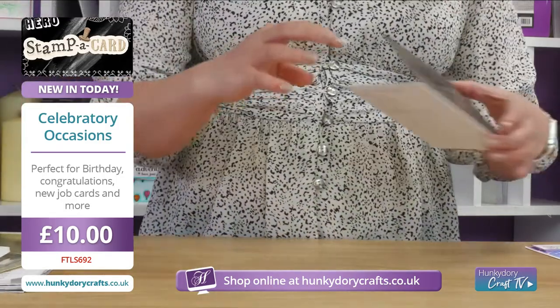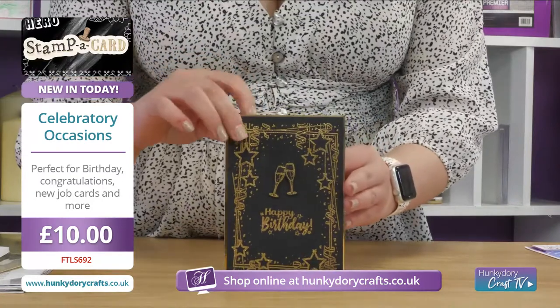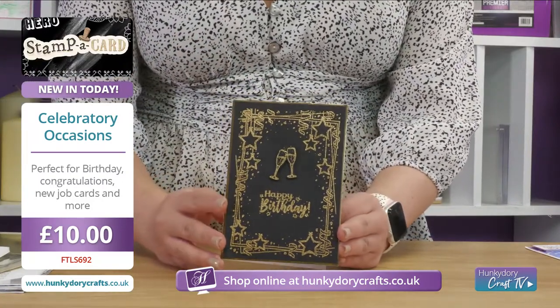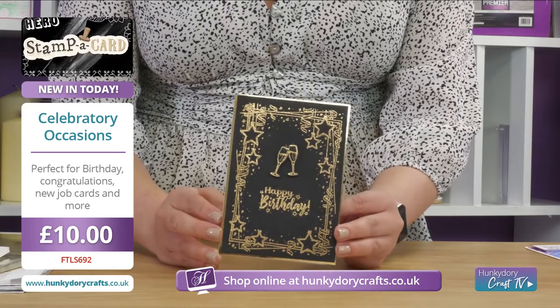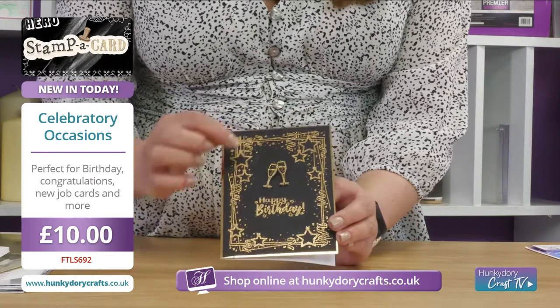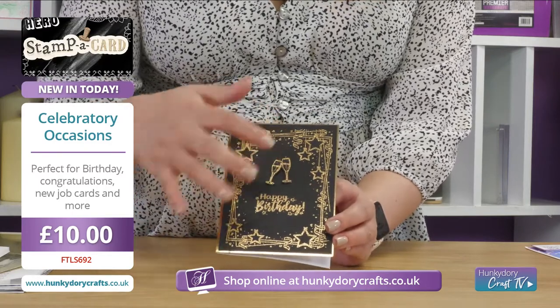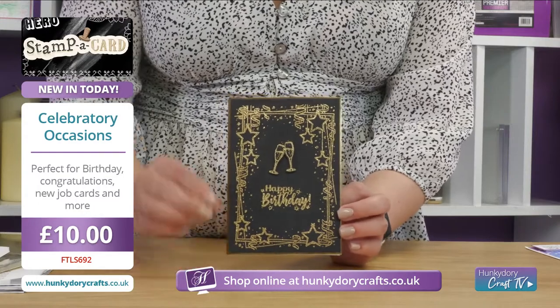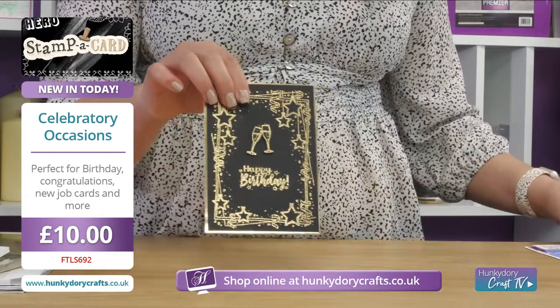Again, we have a really, really beautiful array of cards. So we've got this one here, which has been heat embossed in black. I absolutely love this. I made a card like this, but I cut out the outside of the frame and turned this into a shaker. But just having it heat embossed, it really is quite spectacular.